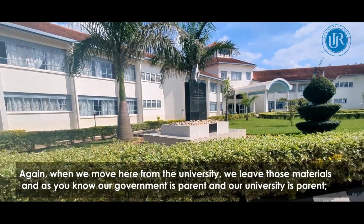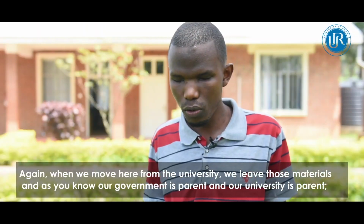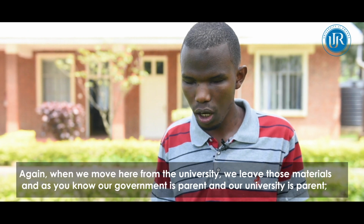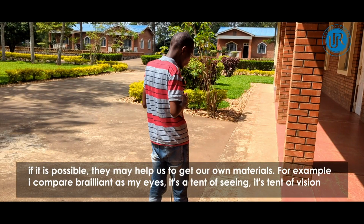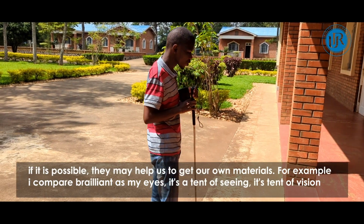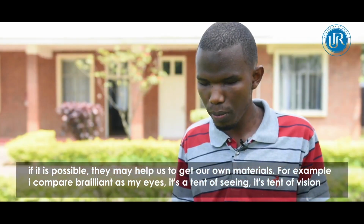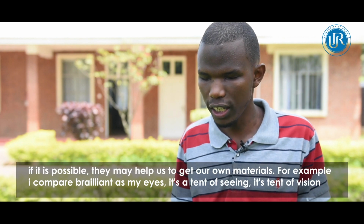Again, when we leave the university, we leave those materials. And as we know, our government is our parent and our university is our parent. If it is possible, they may help us to get our own materials. For example, for me, I compare Brilliant to my eyes. It is a tenth of seeing, a tenth of vision.